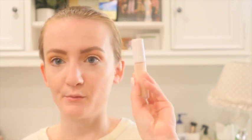I like to do my highlighting first before I go in with my cream contouring. So we are going to use the e.l.f. Hydrating Camo Concealer. I am so excited for another concealer that I got during this Sephora event. It's the Natasha Denona High Glam Concealer. I'm so excited to try it. But for now, we're going to use this one. This one is in shade Fair Warm.